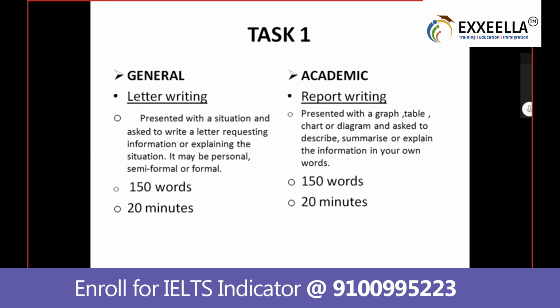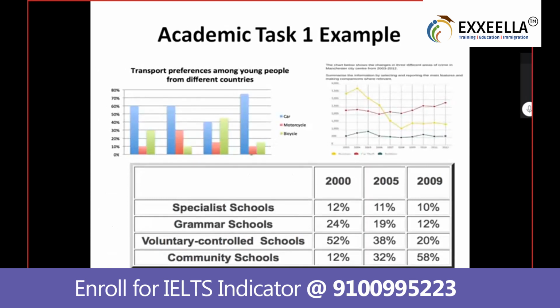So let's see. Can you see this? Report writing and letter writing. Letter writing is for general students, not for you. For you, for academic students, task 1 is report writing. You'll be presented with a graph, table, chart or diagram, and you have to describe that particular graph or table or chart. You have to convert this pictorial representation into words.